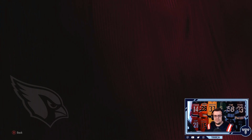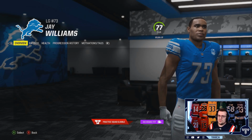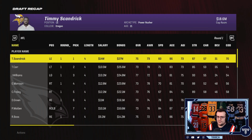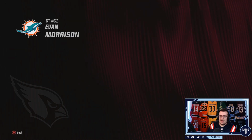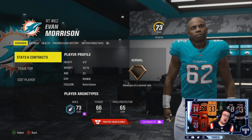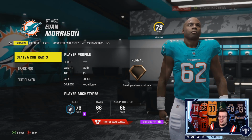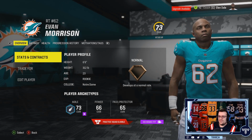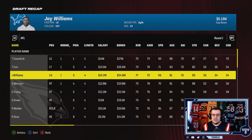77 overall, Jay Williams. I'm going to guess not normal dev. I'm kind of feeling Jay Williams is pretty good. Let's see. 73 overall, Evan Morrison. I want to check everybody, but also I don't. We'll check the top 5. Maybe the top 10. The Dolphins swinging and missing at 4th overall. Yikes. And then we are going to check the players that we were interested in.